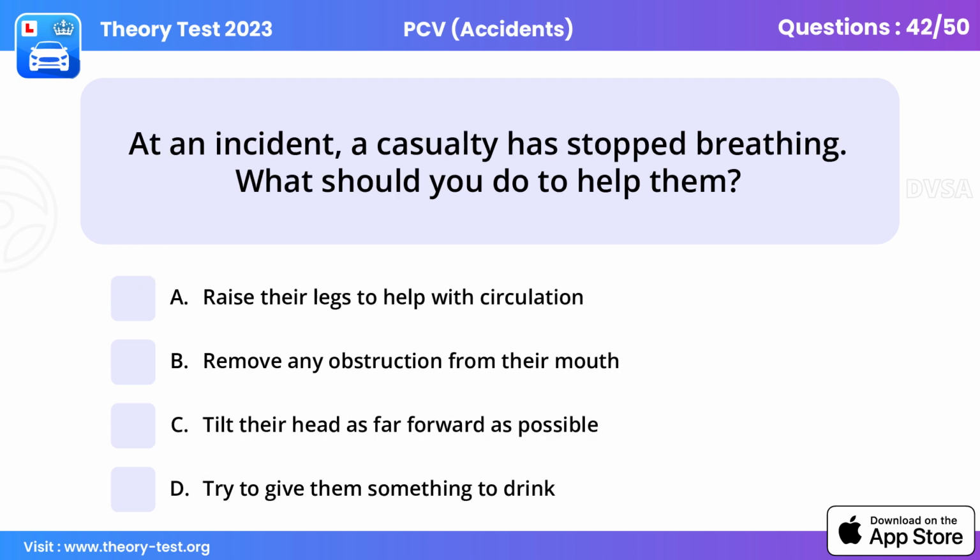Question 42. At an incident, a casualty has stopped breathing. What should you do to help them? Remove any obstruction from their mouth.